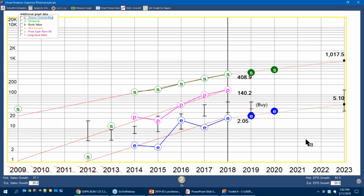Growth estimates, Alice, what do we mean by growth estimates? We're talking about our projected earnings per share and revenue growth projections over the next 5 years on an annualized basis. So when we talk about 20% earnings and sales growth, we're talking about 20% per year for sales and earnings, and potentially on the upside.